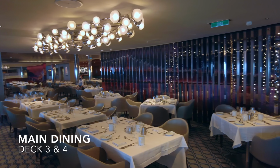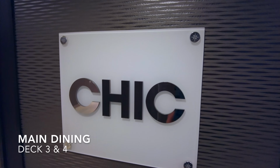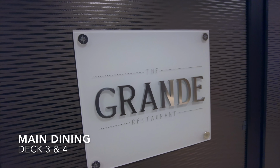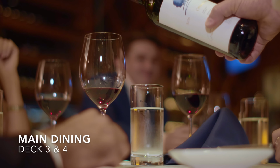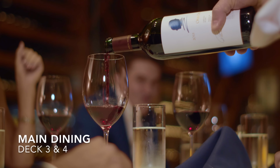We're going to start with main dining. Anthem of the Seas has 4 main dining rooms. Chic and Grand are located on deck 3 and they are for allocated table dining at either first or second sitting. The 2 dining times are either 5:30 or 8 PM.